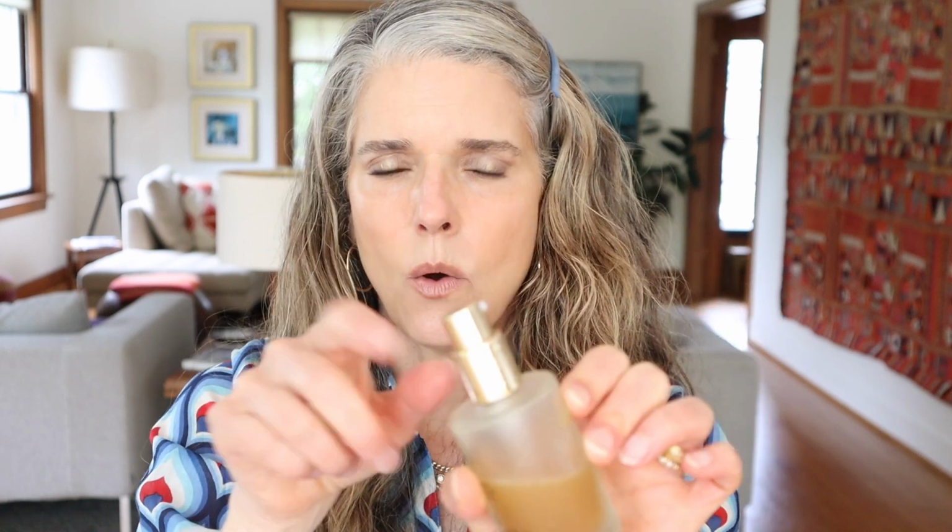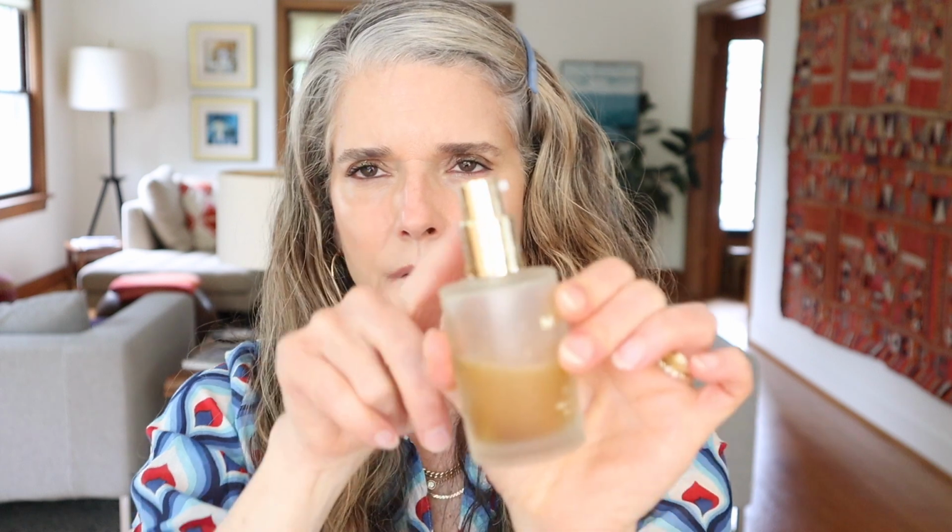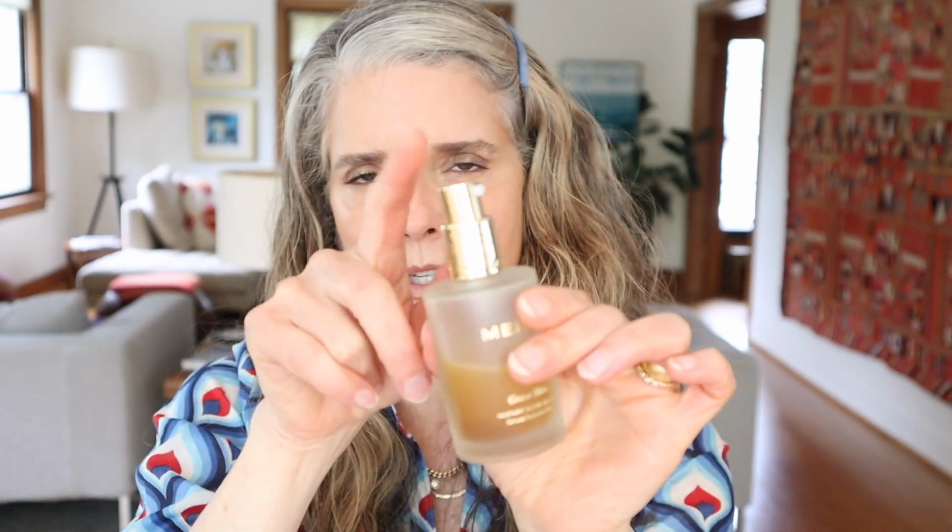And I don't know if that would mean maybe putting it into a dropper type of dispenser, or I don't know if they just need to fine tune the pump in general, maybe just come up with a different kind of mechanism. That's the only negative I have to say about this at all. It is not a deal breaker for me. They did send this to me in PR, but I would 100% purchase this with my own money.